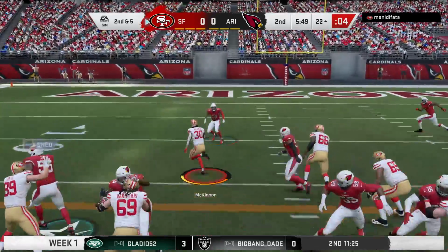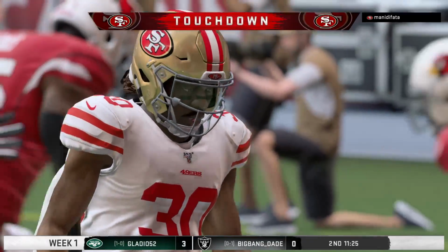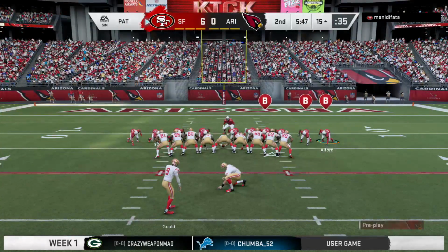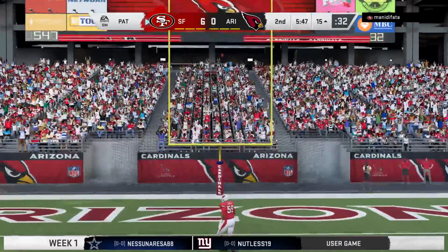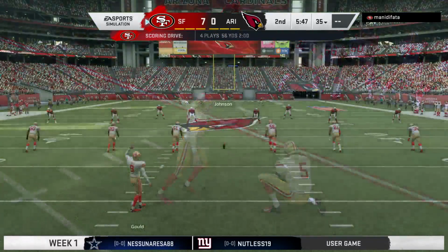They run it with McCammon. He'll have a first down inside the 10. And across the chalk into the end zone. It's a 49er touchdown. 22 yards as his guys are first onto the scoreboard here this afternoon. Gould with the extra point, and that makes the score 7-0.